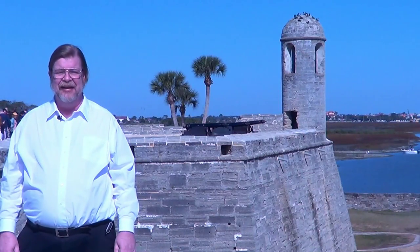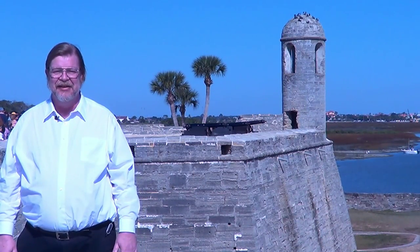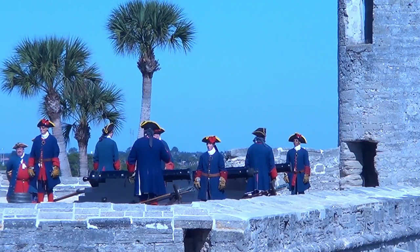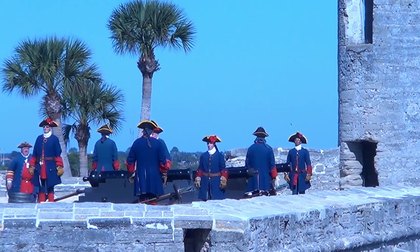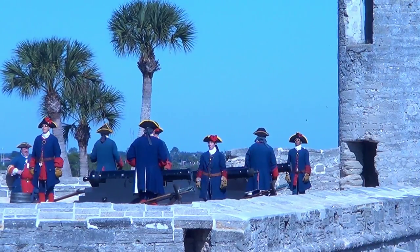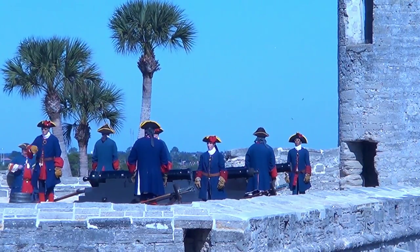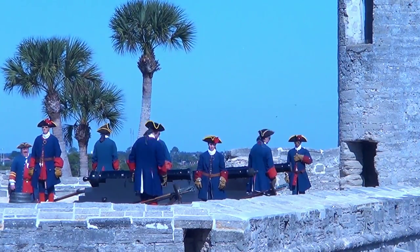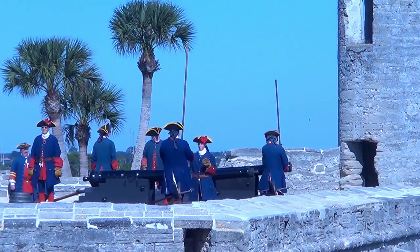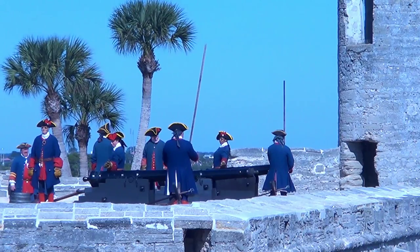And now, ladies and gentlemen, the surprise that I have been promising you, the firing of the cannons at Castillo de San Marcos. Let's go.